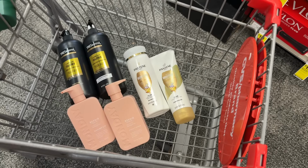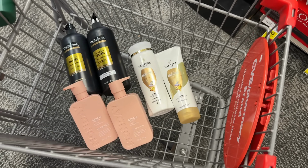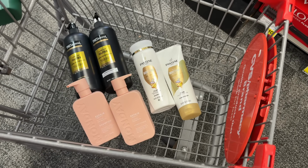making your final cost just $4.94. And another deal that you can do is grabbing 2 of the pump Tresemmes, 2 of the Monday, and 2 of the Pantene that are $6.49 each. And these 6 items would total $42.44.